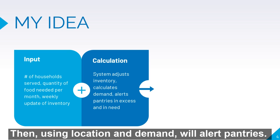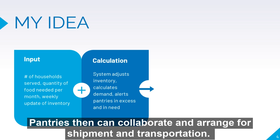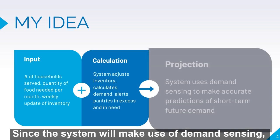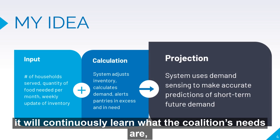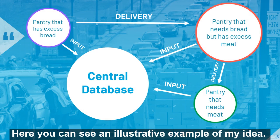Then, using location and demand, it will alert pantries, for instance, one with excess and one with need. Pantries can then collaborate and arrange for shipment and transportation. Since the system will make use of demand sensing, it will continuously learn what the coalition's needs are, leading to increasingly more accurate projections of future demand. Here you can see an illustrative example of my idea.